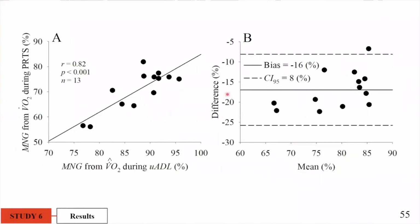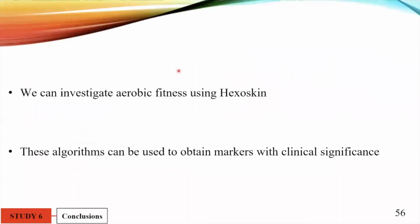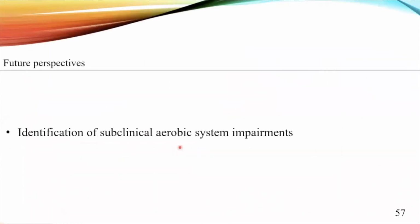And when we compare the aerobic fitness from the Hexoskin, it's fairly similar to the aerobic fitness measured during laboratory conditions. So as a conclusion for this study, we found that we can investigate aerobic fitness using Hexoskin, and we can use this index to obtain markers that have a clinical significance. In terms of future perspective, we might be able to identify subclinical patterns in aerobic fitness changes that might be occurring even before the onset of some diseases.